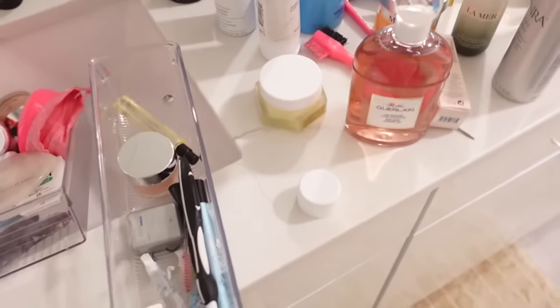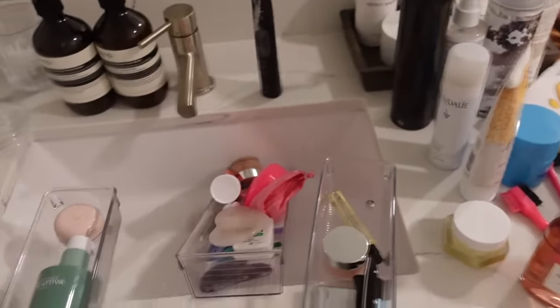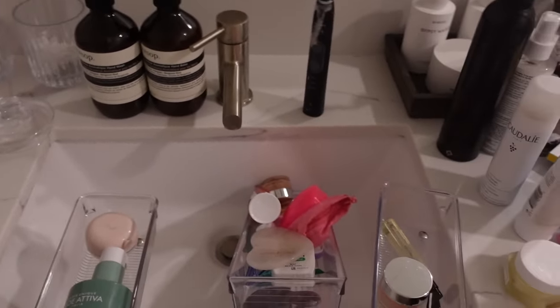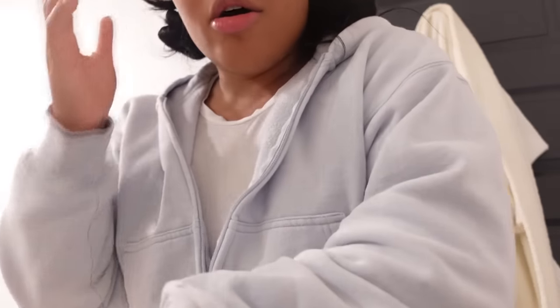I don't know what is wrong with me right now, but so I'm gonna be putting some of this stuff that I don't use in my second bathroom. I just needed to get this organized. I need to put stuff that I actually use in this, like my go-to stuff right now. So that's what I'm gonna do.